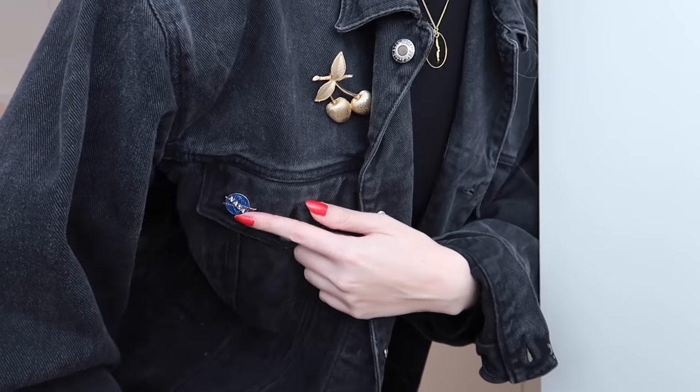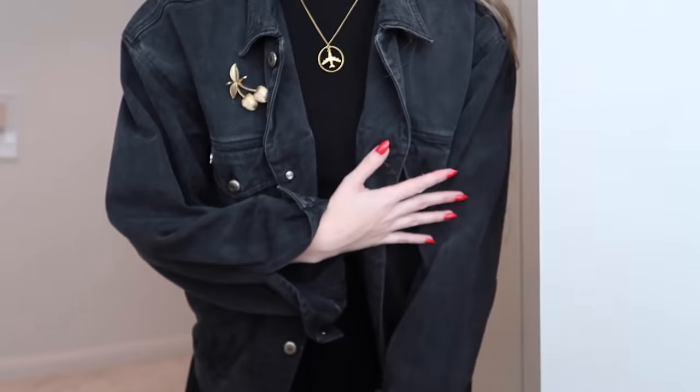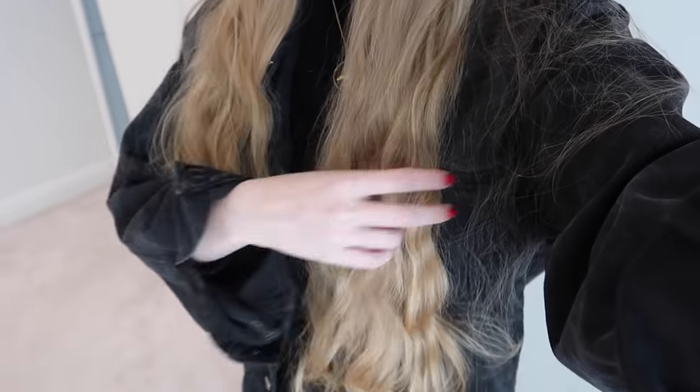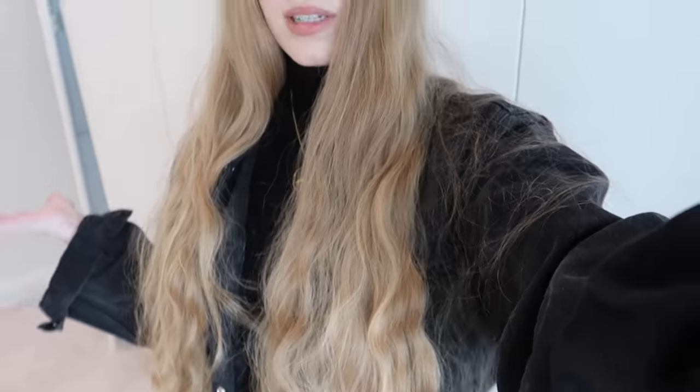Hey guys, so it's Saturday and I'm heading out to do some stuff. I'll show you my outfit. These are my pins for today, my NASA pin, my cherry pin, my little airplane necklace, my vintage denim jacket, which you guys have seen many times before. I've got some opaque black tights on. I think I'm just gonna get going. Oh yeah, and my hair is super wavy because I put it in a plait when it was a little bit damp last time I washed it.